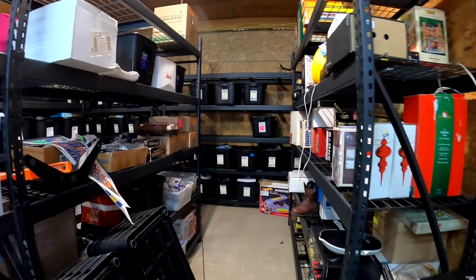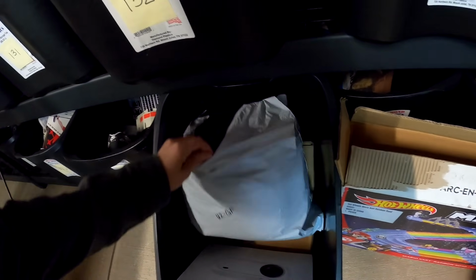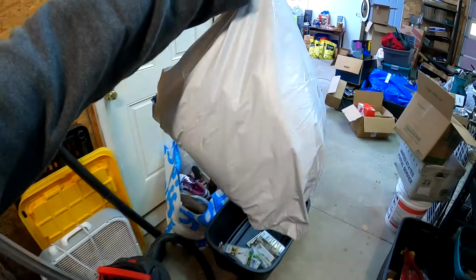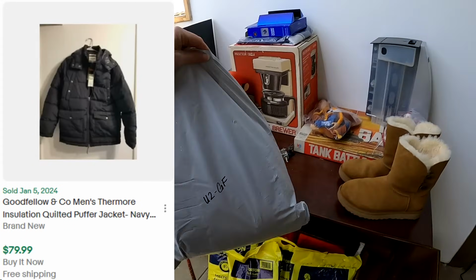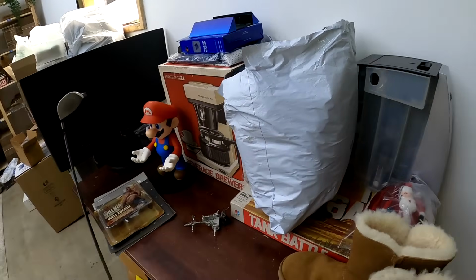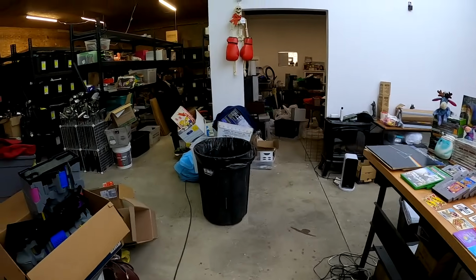In 138, we sold a quilted puffer jacket, which I won't be able to show you because, oh, maybe I can. Yeah. It's pre-packed here in this makeshift bag, but it sold for $79.99. It's actually a Goodfellow brand. Kind of running out of room already. Goodfellow brand, I think that's Target. Sold for $79.99.